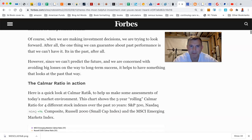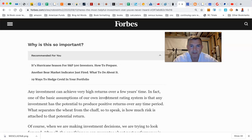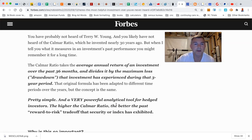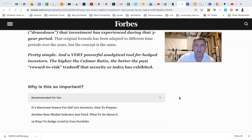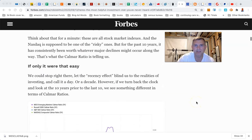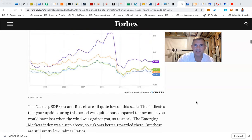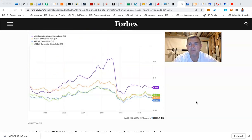This doesn't make any sense to me. Okay, that makes no sense to me at all. I'm at a loss, man. So let me pause real quick. Yeah, he says right here, the higher the Kalmar ratio, the better the past risk reward trade-off that index has had. I literally don't get what he's making here. Am I missing something? This makes no sense because he's saying that's what it did in the past, but okay, that's what it did in the past, but too late for you.